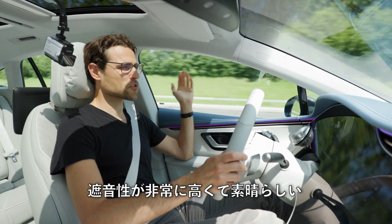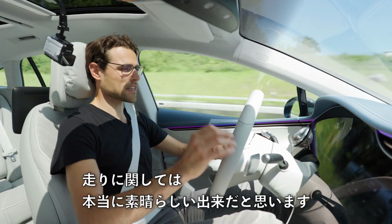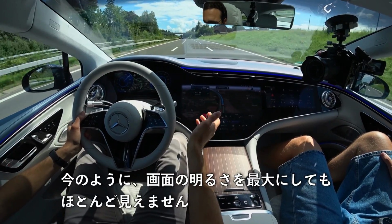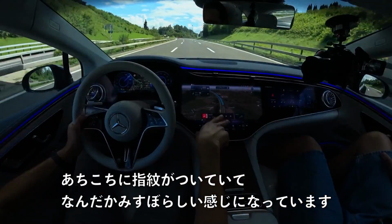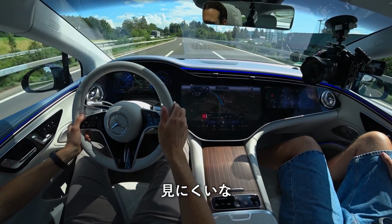The insulation is so great. Wow, this is really an awesome piece as for the driving. But once again, I have to say, the user interface. We've had so many situations now, like here at the moment, we can hardly see. We've set the screen to maximum brightness, the sun is coming in, some fingerprints all over the place. It already looks kind of shabby, hard to see.